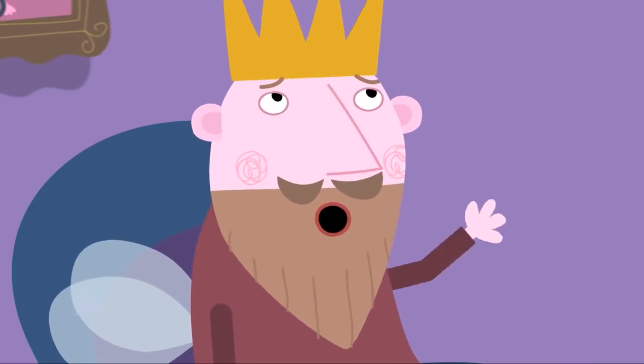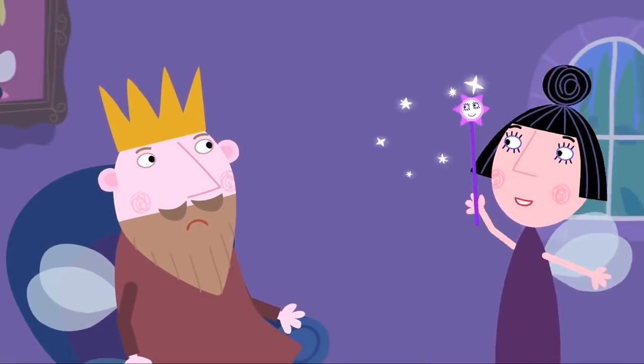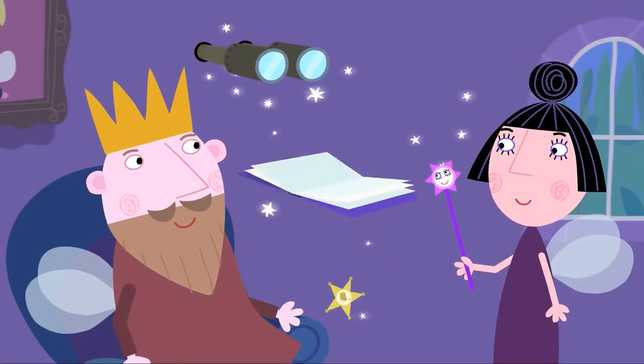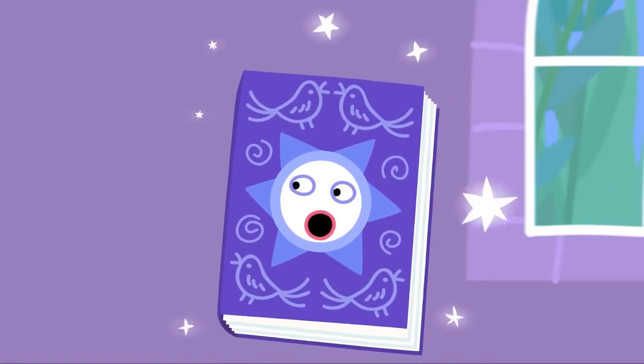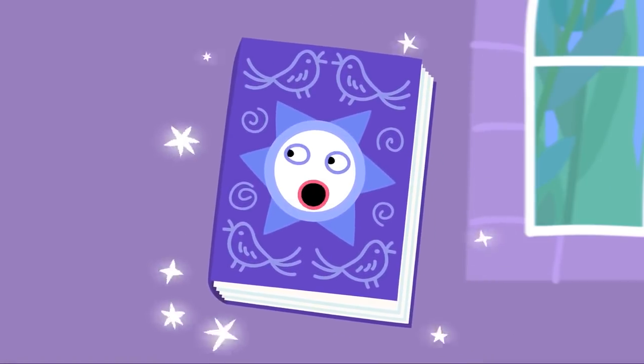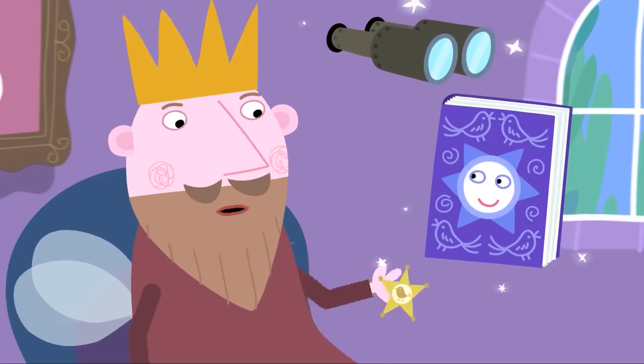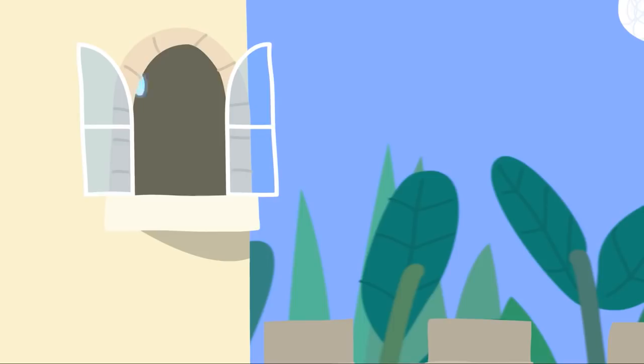OK, what do I do? You'll need binoculars, a bird spotter's badge, and of course a book. Welcome to the world of bird spotting. Look for birds, then tick 'em off in this book. All right, I'll give it a go.